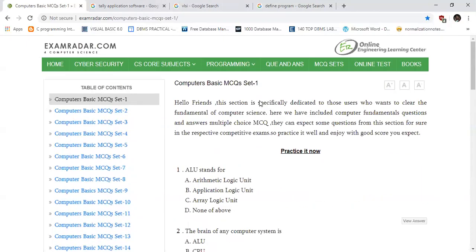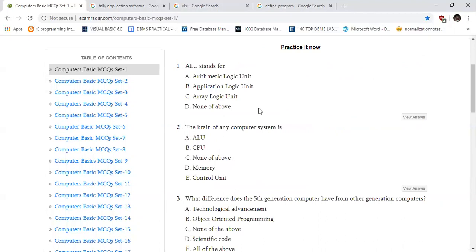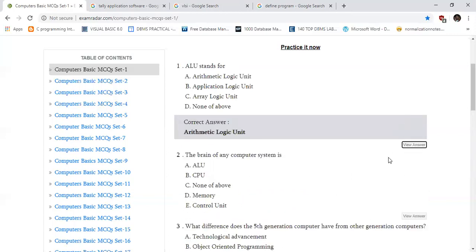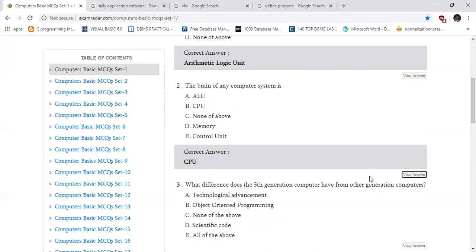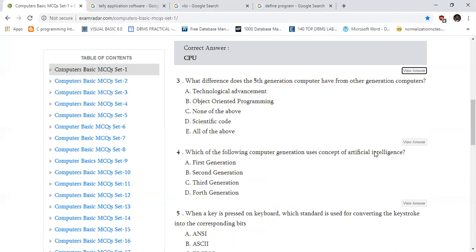So let's go. We're at number one, and these are some basic questions. So we're supposed to kind of fly through them with ease. Yes. Number one, ALU stands for Arithmetic Logic Unit. That's a clear giveaway. The brain of the computer system is CPU. Good. Number three, what does the fifth generation computer have from other generations of computer? All of the above.